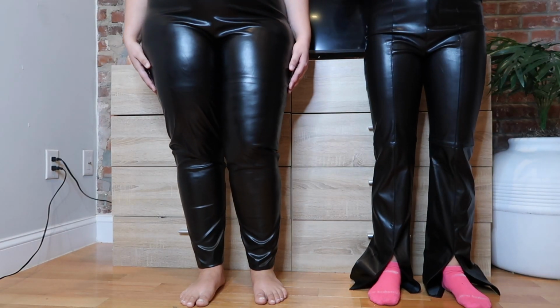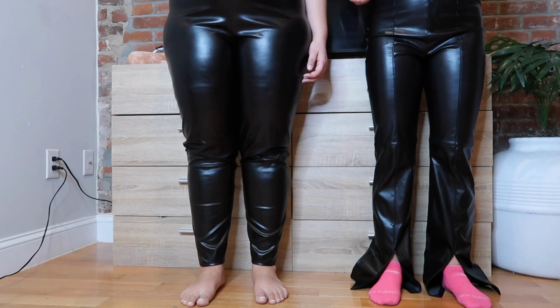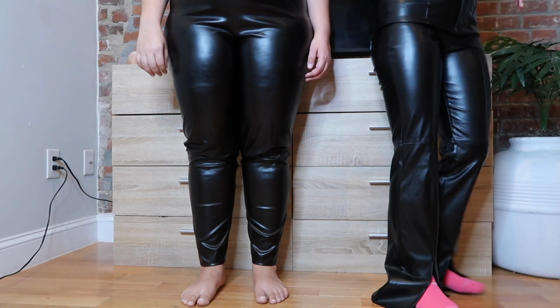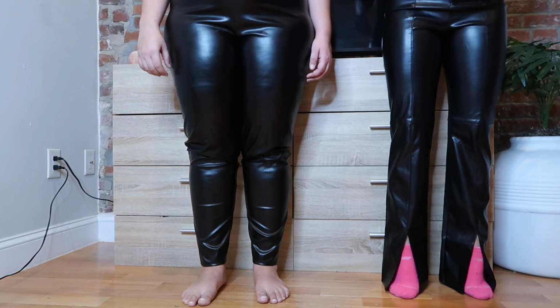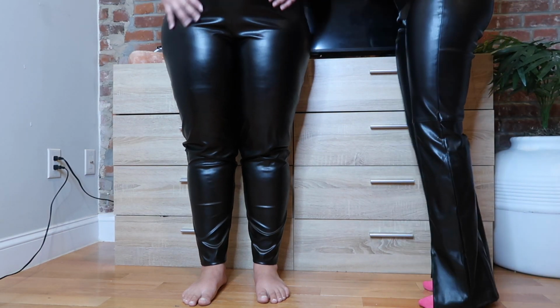Leather is so difficult. So this is how much they drag on the floor for me. Obviously you can see from the split down, it just doesn't fit me. So that's my really big one complaint. I could wear these with maybe heels, but they'd have to be really tall heels, and I still might step on them.